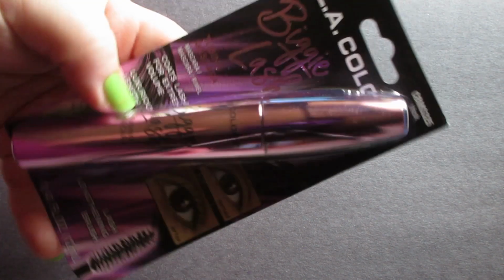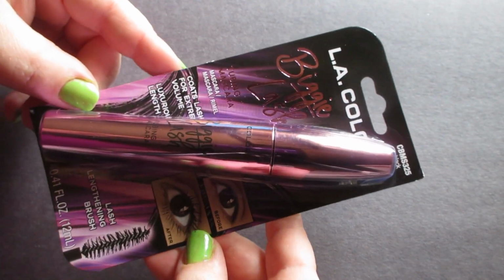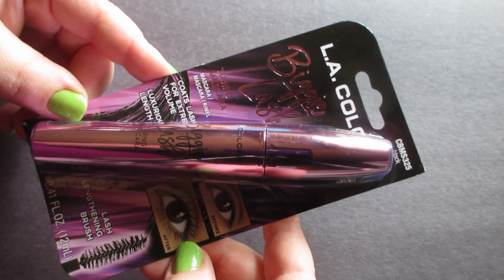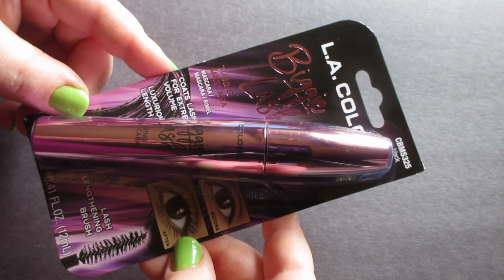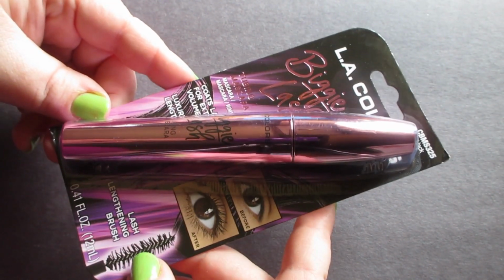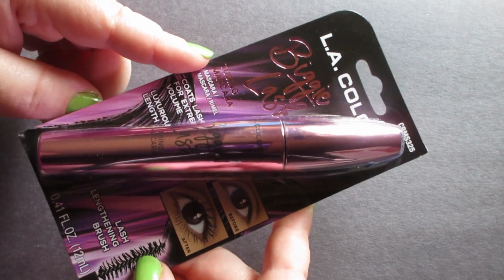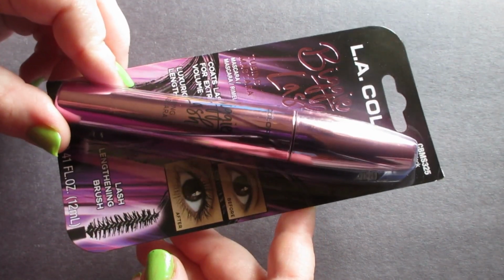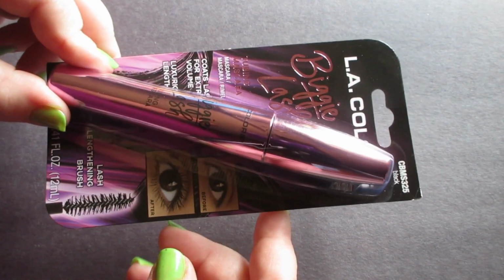First off, there were several new items at my store, and this was one of them. This is a Dollar General exclusive item, and I'm assuming maybe some of these other items are as well. It's the LaColors Biggie Lash, a lash lengthening brush, and it's a tubing mascara. So I was just kind of intrigued. I love the packaging. I'm not the biggest fan of mascaras from LaColors, but sometimes these bigger ones do work out for me, so I'm going to try that out.